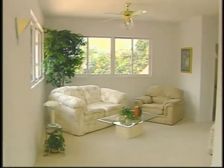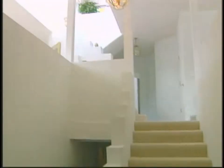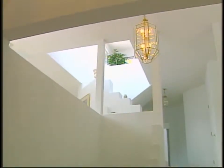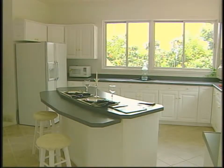The pyramid theme has been carried out in many of the details, from the staircase up to the third floor sitting room to the triangle windows placed throughout the house. Even the large open kitchen is a big triangle.